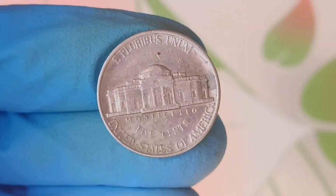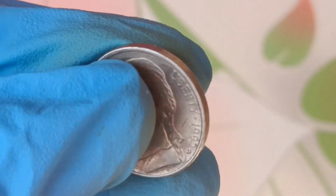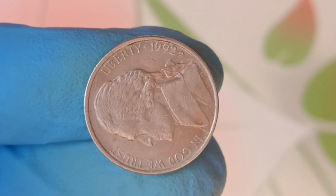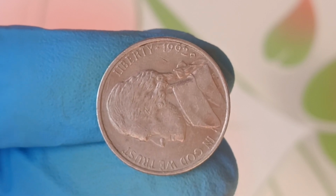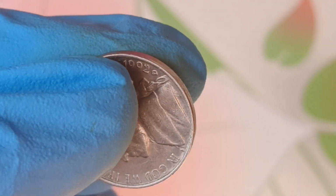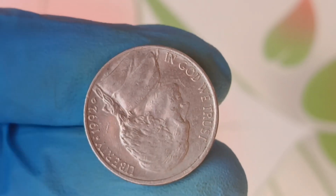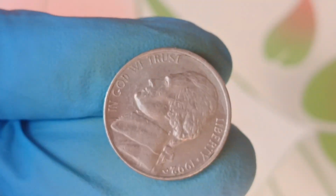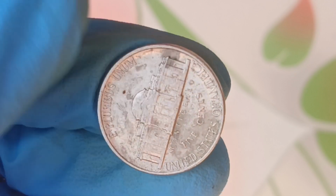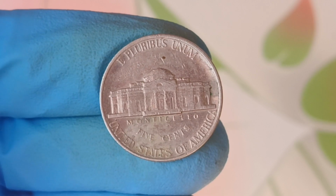When a coin is struck in the minting process, the die used to stamp the design onto the coin must be perfectly aligned. But sometimes, for various reasons, the die gets struck twice, or out of alignment. This results in the details on the coin being doubled. So instead of a clean, sharp design, you see a ghost-like effect around the edges of the letters, numbers, and images. For the 1992 Jefferson nickel, this was a rare occurrence, and only a few coins actually got this error.